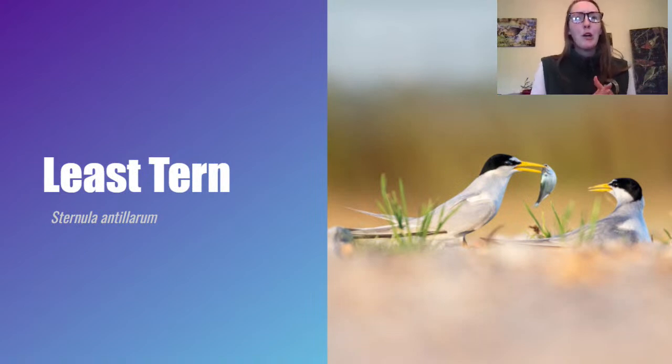So this is probably a bird you're not as familiar with. Terns are a lot like gulls, but they have a little bit of a different behavior. And the interior least tern is the one that we're going to be talking about today. And they're the smallest of North American terns.